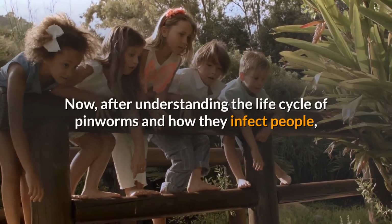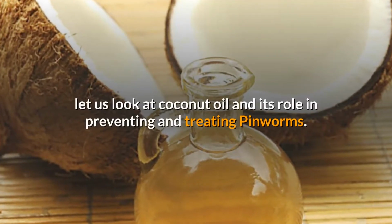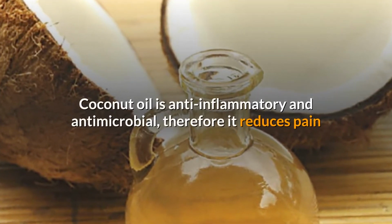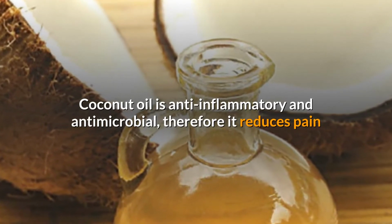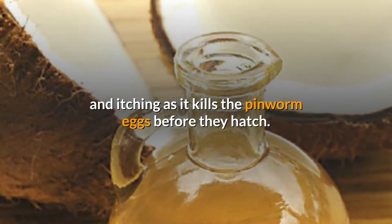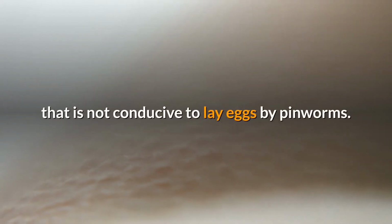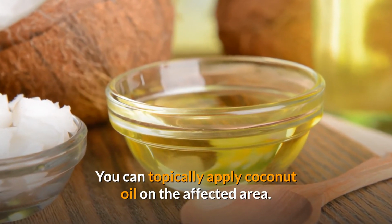Now, after understanding the life cycle of pinworms and how they infect people, let us look at coconut oil and its role in preventing and treating pinworms. Coconut oil is anti-inflammatory and antimicrobial, therefore it reduces pain and itching as it kills the pinworm eggs before they hatch. Another good capability of coconut oil is that it creates a skin condition that is not conducive to egg-laying by pinworms. You can topically apply coconut oil on the affected area.